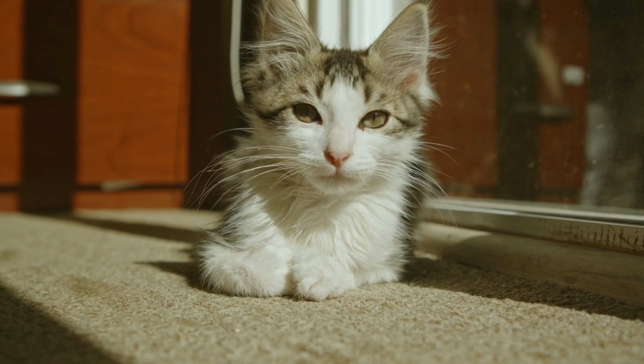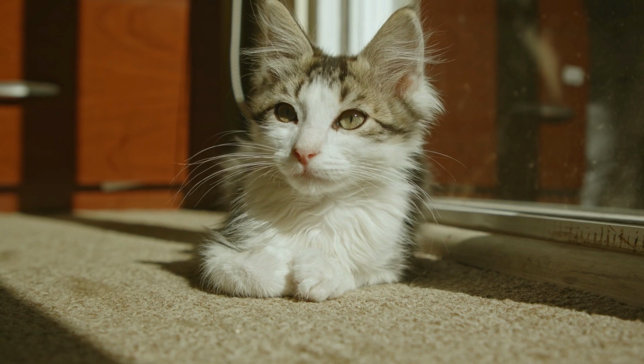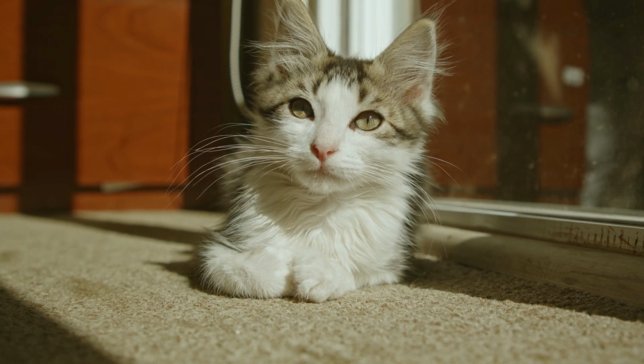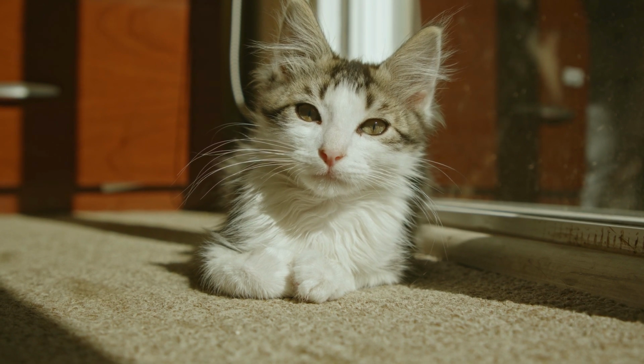Now let's talk about the most important reason why cats rub their faces: affection. Cats have a strong bond with their human companions, and rubbing against you is a way for them to show that they trust and care about you. It's like a cat hug.